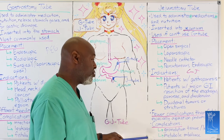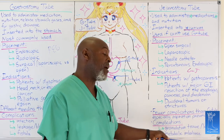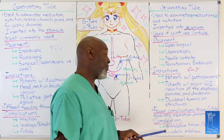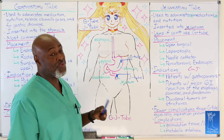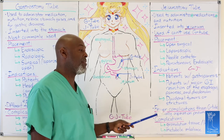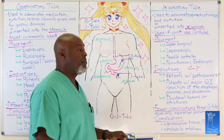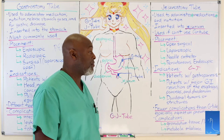When you do have problems, it's usually granulation tissue around the tube, which is just the way that it heals, or a leak where there's bile. Now, the problem with a G-tube versus a J-tube is that if you have a leak from your G-tube, it's not a big deal. It's just stomach content. When you have a leak from a J-tube, it's bile salts in there, all those enzymes that are designed to eat food, and they will eat your skin. G-tube patients, they're like, it leaks a little bit, such and such. But J-tube patients, when they start having problems, they will call you, and they have real bad skin problems, and it hurts. But it's still fewer complications. And metabolic imbalances, because you can lose bile salts, enzymes, all that stuff.